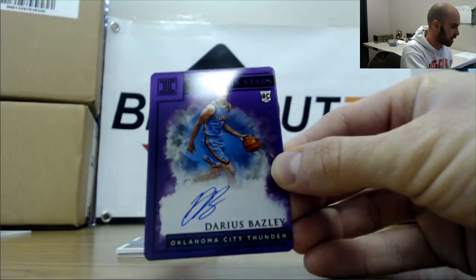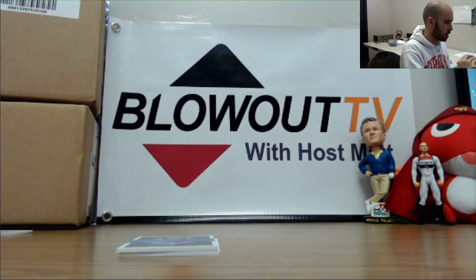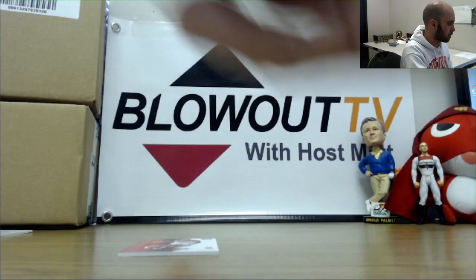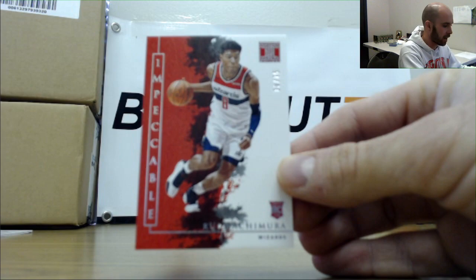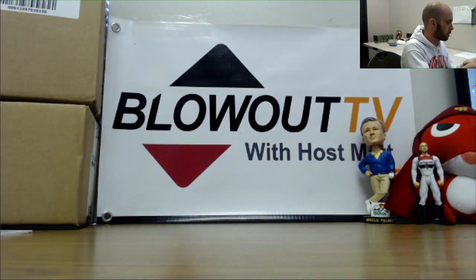Darius Bazley, Stainless Stars signature. It's numbered 19 of 49. And Tucker, you can get this one too. Rookie jersey autograph, 92 of 99, RJ Barrett for the New York Knicks. And we will finish up the case with a Rui Hachimura, 13 of 75 rookie for the Wizards, also going to Tucker. And that will do it for round 1 of Impeccable.